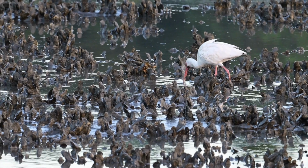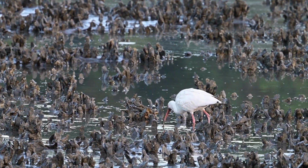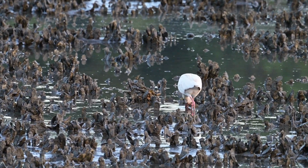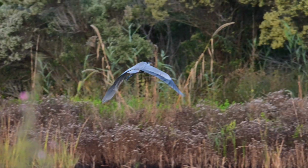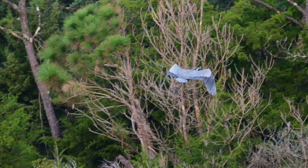I mean, I've seen them break apart, rip the legs off blue crabs and crack the body in half in pieces and then eat it. So they're capable of eating a lot of different things. And this is just a great blue flying off, going up into the tree line.